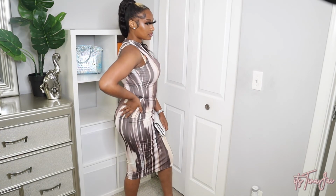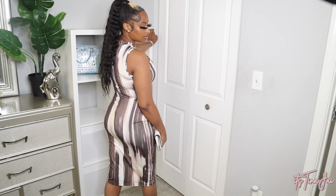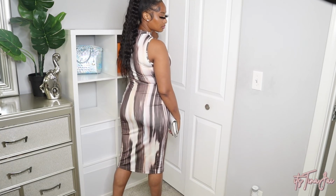I also paired it with just some regular new sandals and this white clutch, just to bring the look together.